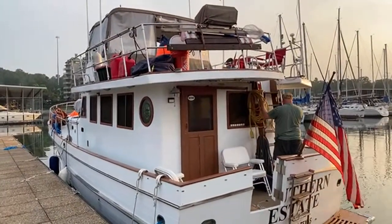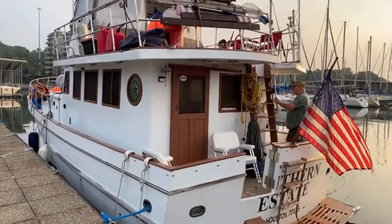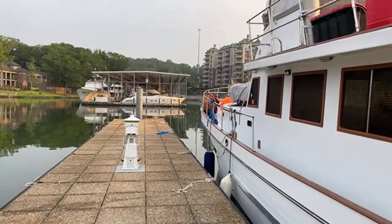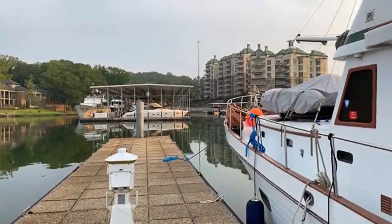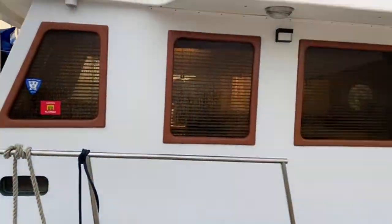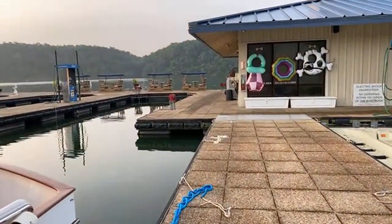And those are 2 things you really want to pay attention to. If you're buying a looping boat, you want your height to be 15 feet and you want your draft to be 3'6". At 3'6", 3.5 feet, you can pretty much get through anything. Those are the golden numbers for me.